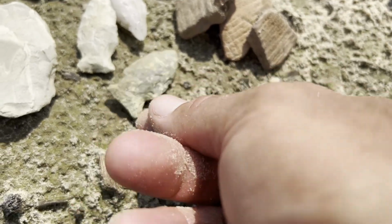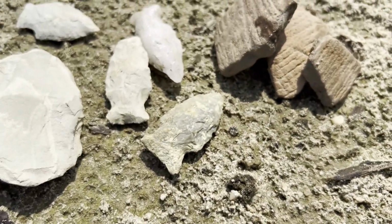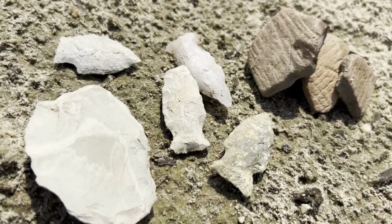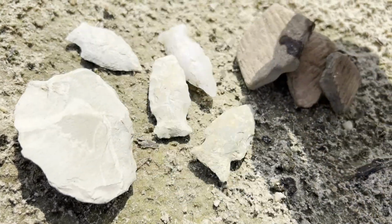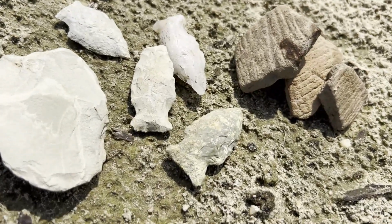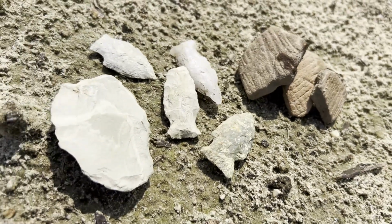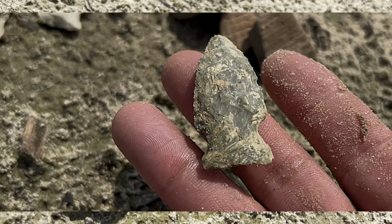It is super hot, but that's what we're talking about when we're trying to seek and save out here. Hope you find out there.